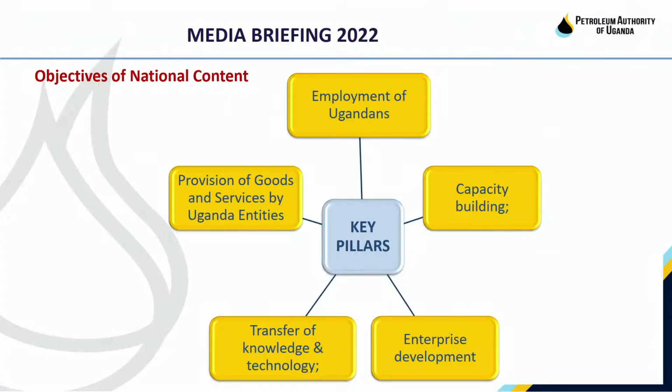The other area of regulation of the sector is the growing participation of Ugandans and Ugandan enterprises, which is often referred to as national content. The Petroleum Authority of Uganda regulates national content with a view to achieve optimal participation of Ugandans and Ugandan enterprises. The regulation of national content is done through employment, provision of goods and services, capacity building, enterprise development, and transfer of knowledge and technology.